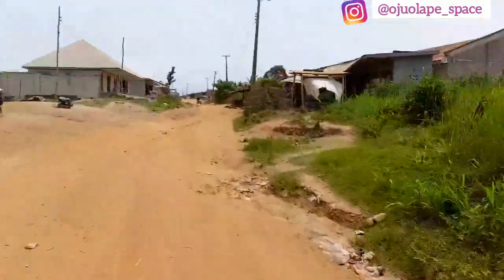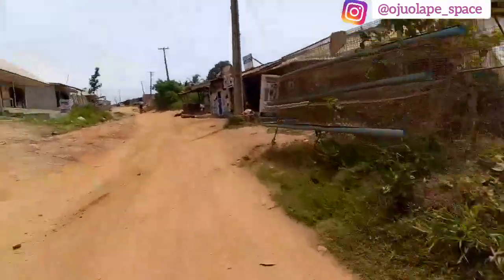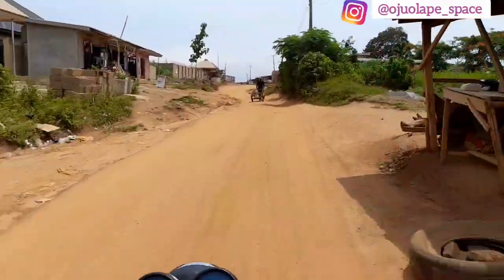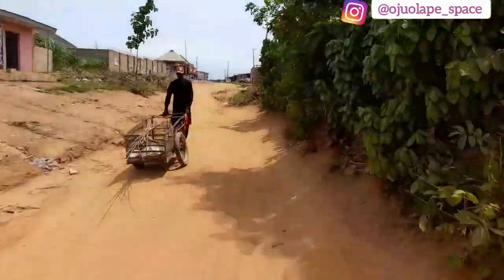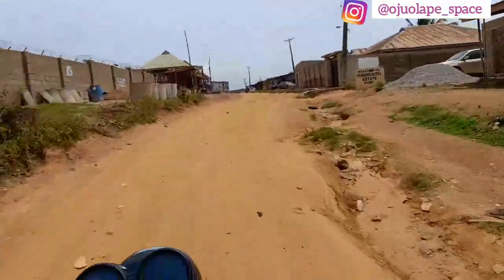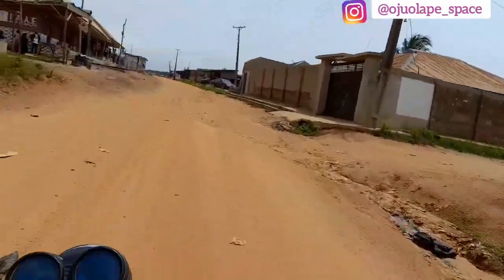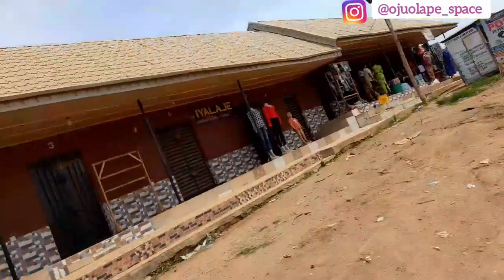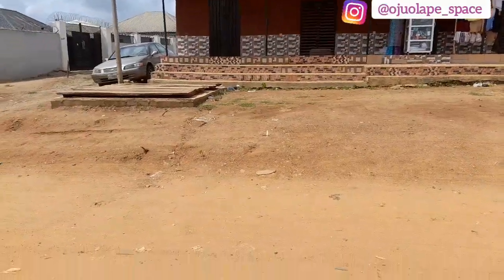So if you're thinking of getting a property, this area is also a vast developing place in Ibadan that you will love, and you would like to be part of the development in this area. You can see, look right and center, though it's still developing like I said, but you can still take the opportunity if you like to. You can take the opportunity.